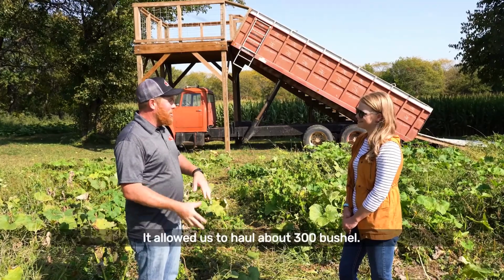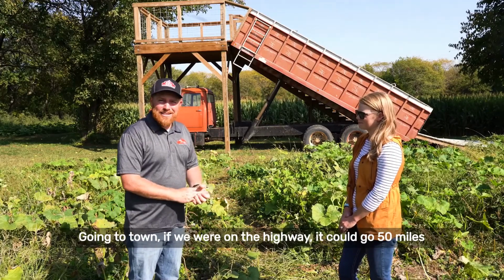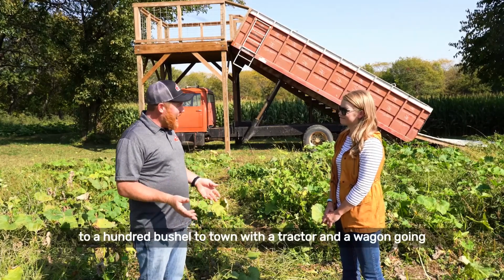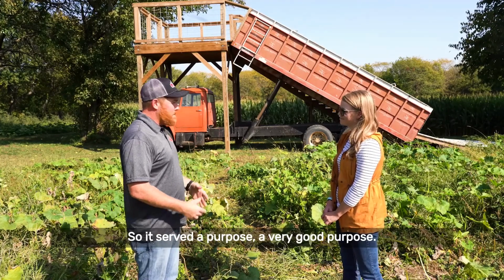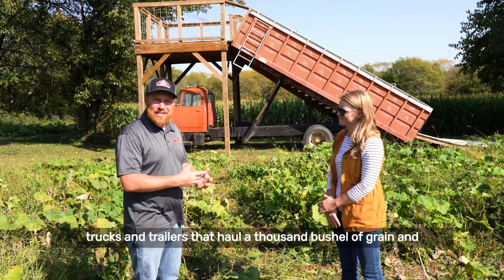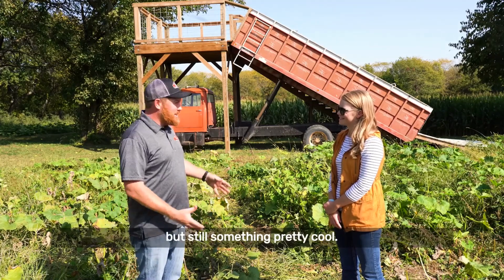It allowed us to haul about 300 bushel to town. If we were on the highway, we could go 50 miles an hour, which was a huge improvement from hauling 50 to 100 bushel to town with a tractor and a wagon going 10 miles an hour. So it served a purpose, a very good purpose, but this technology has been replaced by diesel-powered semi-trucks and trailers that haul 1,000 bushel of grain and go 70 miles an hour down the interstate. So no longer in need, but still something pretty cool.